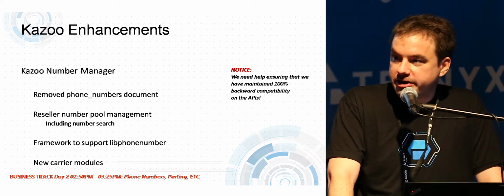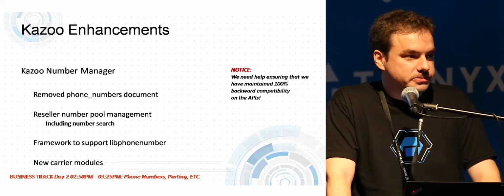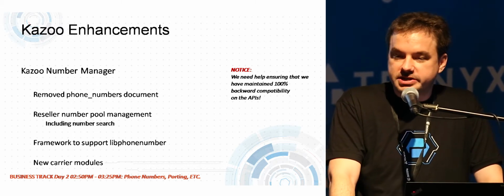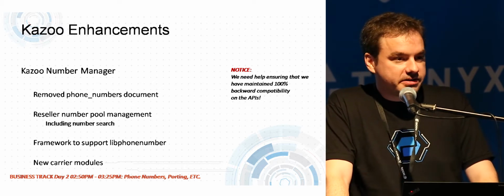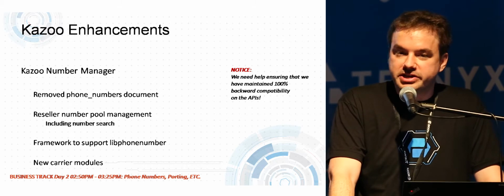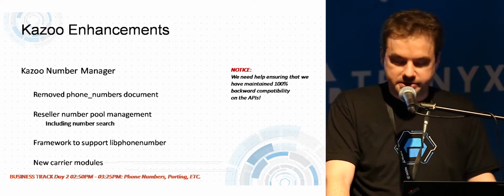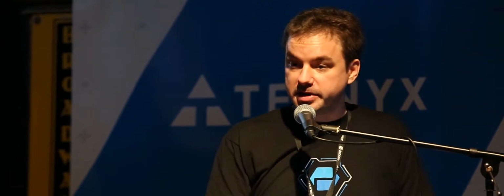And we've also added new carrier modules. So bandwidth.com has a new API, and we've got a new module to use that. We've got Telenexus, and we've got VoIP Innovations in there now. So we're starting to build out some of these so that you can directly connect to the carriers and have them provision and activate services and phone numbers. If you're interested in how that looks and how you can use that, and some of the work we've done around porting to make that a lot easier experience, as well as starting to automate that, then check out the business track tomorrow.